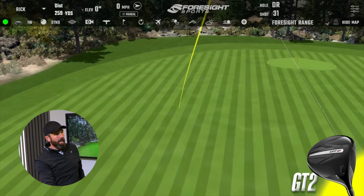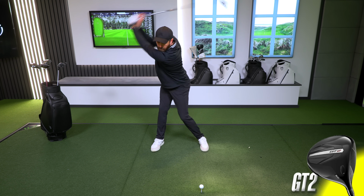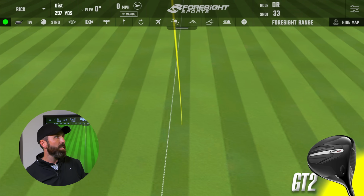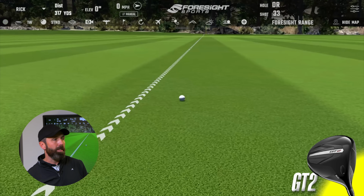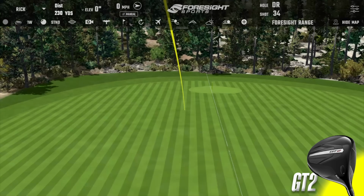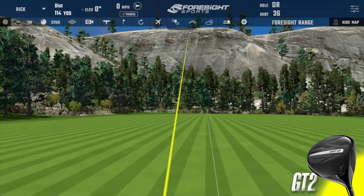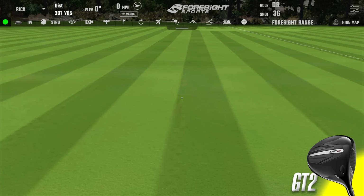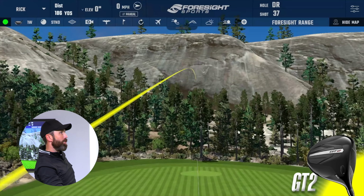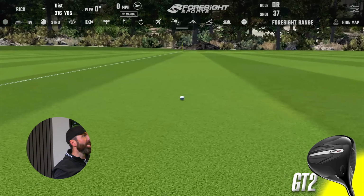A little bit of a pull, but it was a good hit. It's a massive hit. It wasn't very straight. I can hit it better than that. That's straighter. And it's a little bit right. That's a pretty good drive. Oh, that's an unreal drive to finish. That might be the best one. Yes, please. Okay, let's have a look at some numbers.